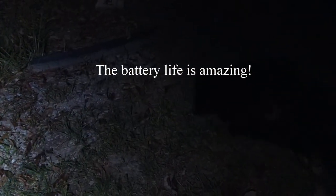Now, if I go back down to the low level, you can kind of see it doesn't really light up the house, but it lights up the ground in front of you. Perfect. So again, I think this is absolutely great for night hiking. The width of the beam is sufficient. On low beam, high beam, you've got a much wider spread.